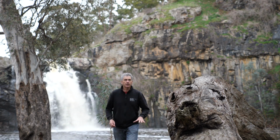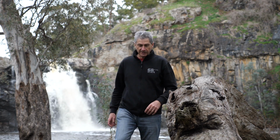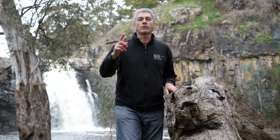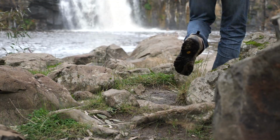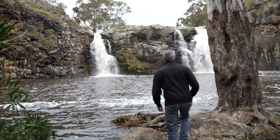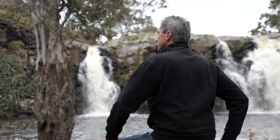So I actually spent quite a bit of time here, probably a couple of hours at least, and I really only came away with one composition because it was really hard to get down there. But you know, I really enjoyed being here all by myself in the dead of night, and I loved the rocks and the river running down there.